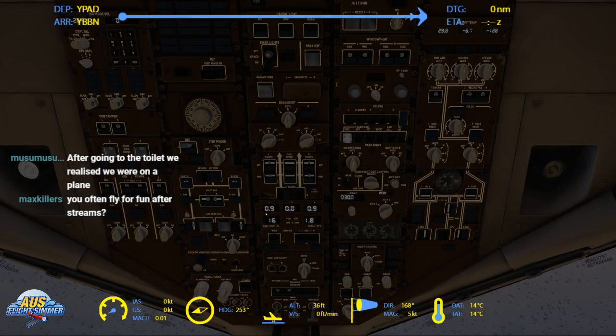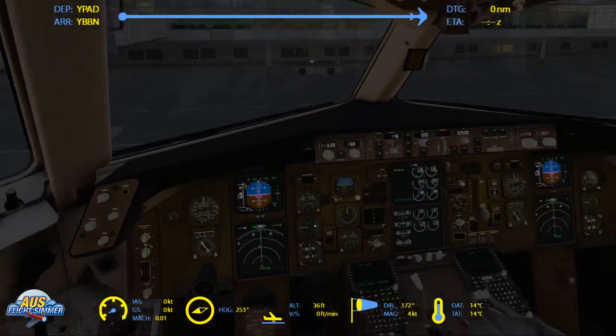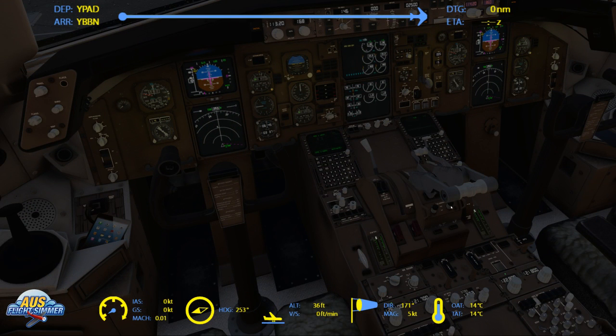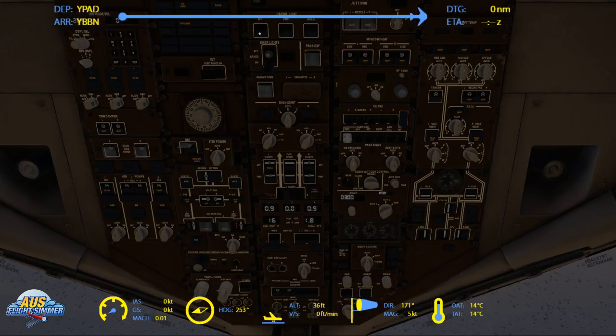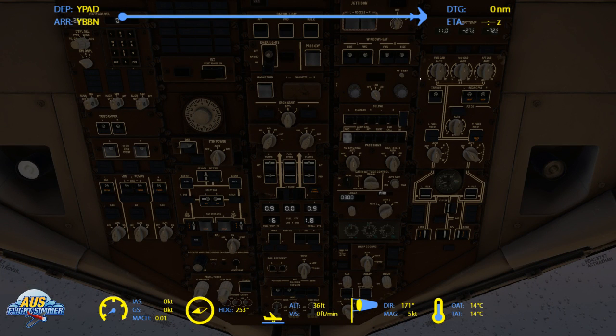Alrighty, so the APU is on. We'll turn that one on. We'll turn one of the packs off. We'll turn APU gen on. Turn that off, and we're going to cut the engines. Didn't the APU cut over? Or it did. There we go. So the 757 doesn't do it that way.